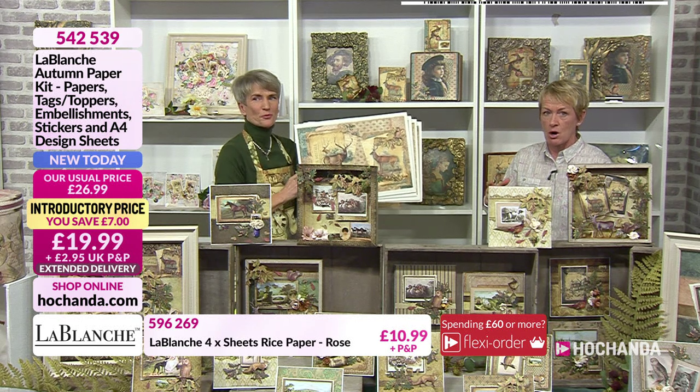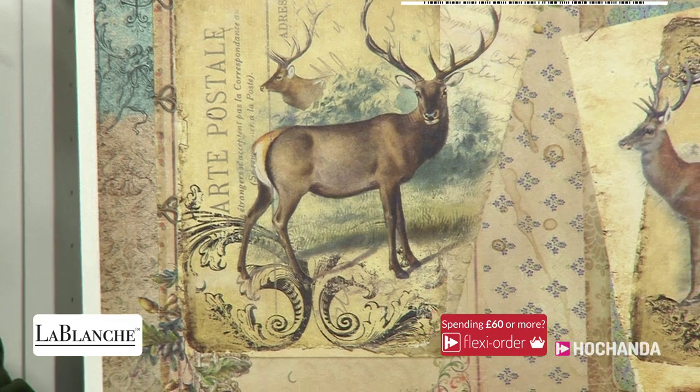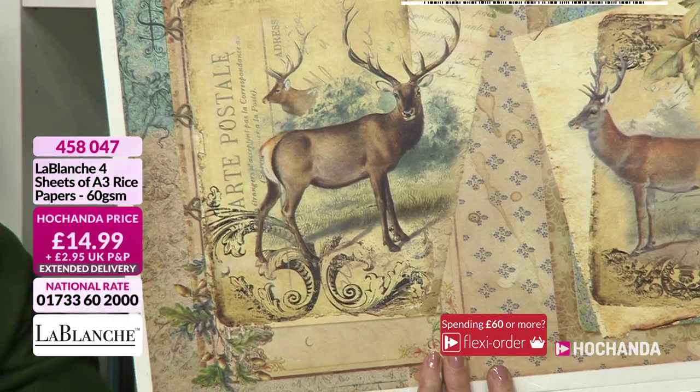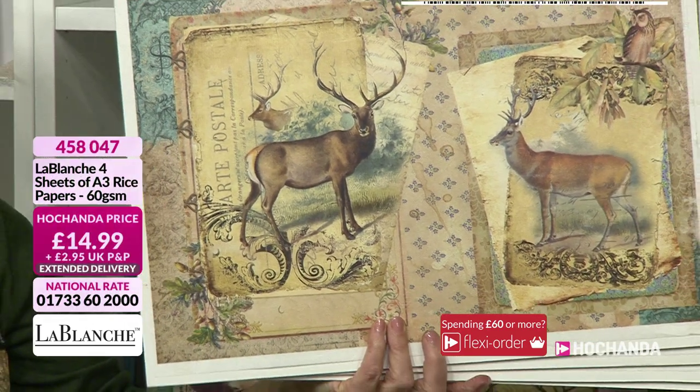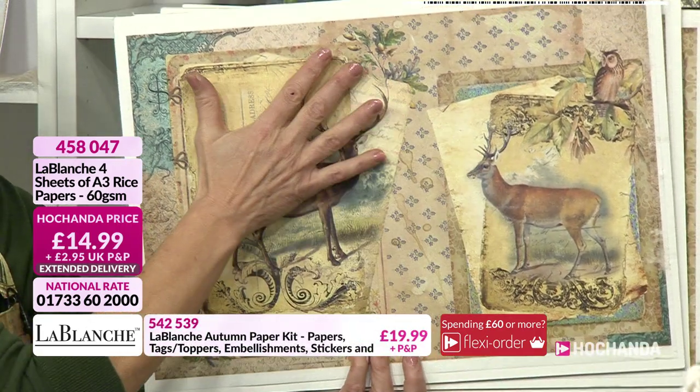Now, we've got something else which is an absolute favourite of mine. I live near a deer park, so all of these images I love. These are superb. Here we have 4 different designs of rice paper with the matching designs to our autumn scrapbooking paper kit. Yes. I love this too.